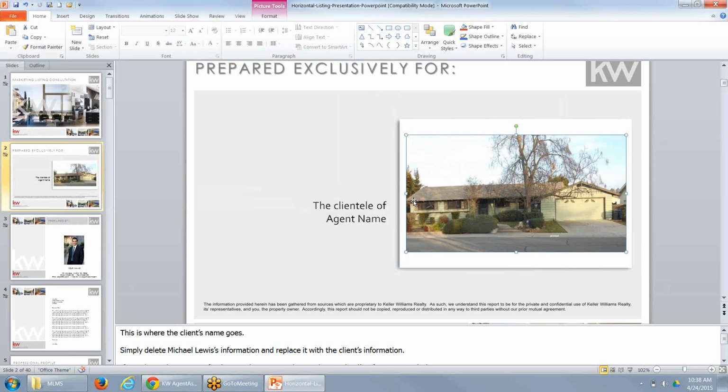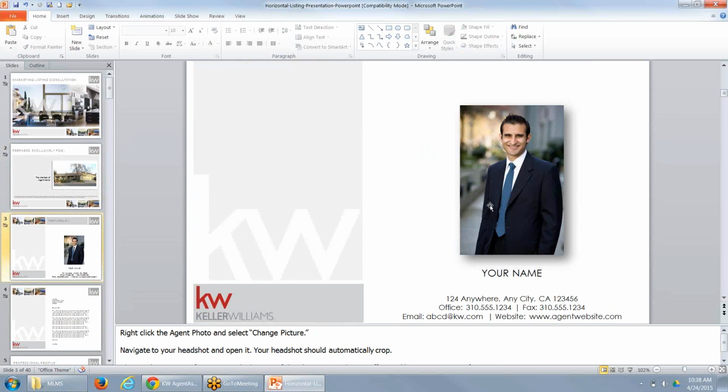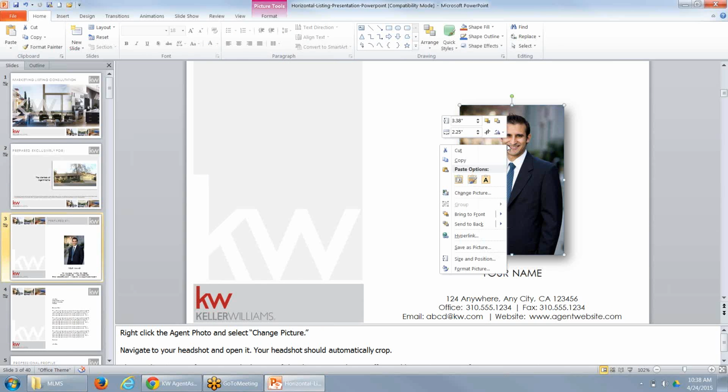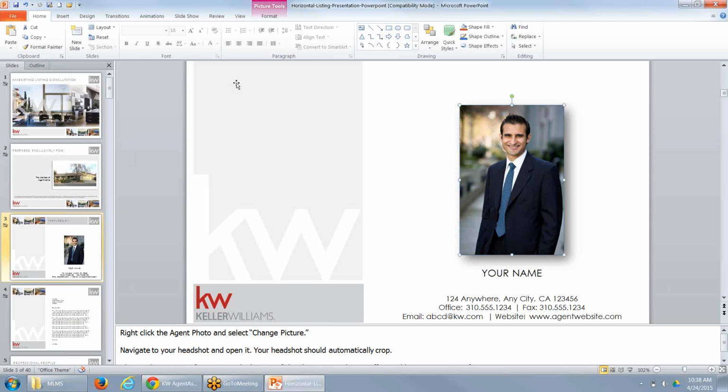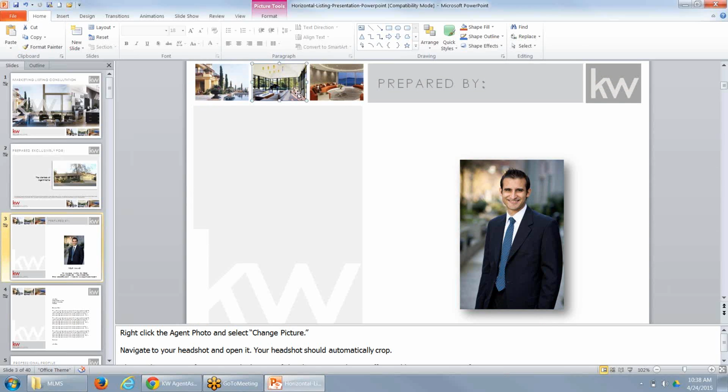So you insert your picture that you would like to use, and then the clientele of your name. This slide is where you're going to put your information. So you'll change out your picture, put your picture here, change out your information here. All of the pictures up here at the top can also be changed.